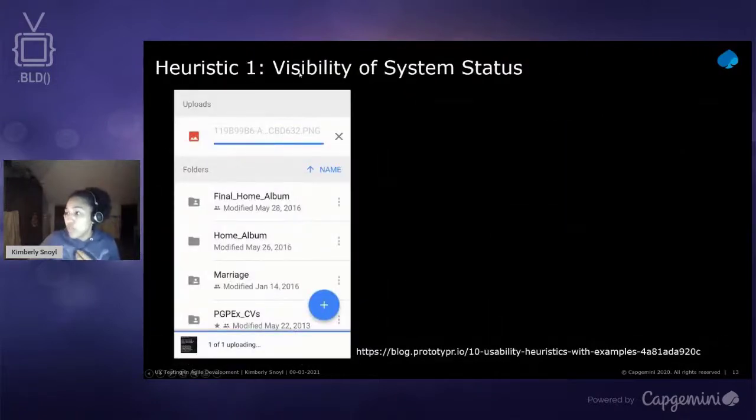For example, the first one, visibility of system status. It's just simple as we see every day in Google Docs or Drive, that when you're uploading something, you see that it's being uploaded. And here at the bottom, you also see 1 of 1 uploading or 1 of 5. You know what the status is and what the application is currently doing. Or something so simple like a spinner. When you're waiting for information to be loaded, there's a spinner, something simple as that.